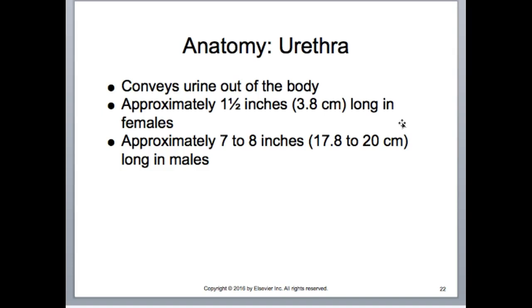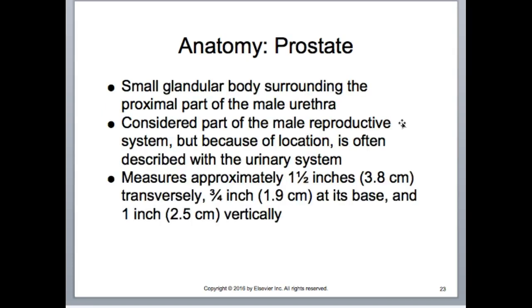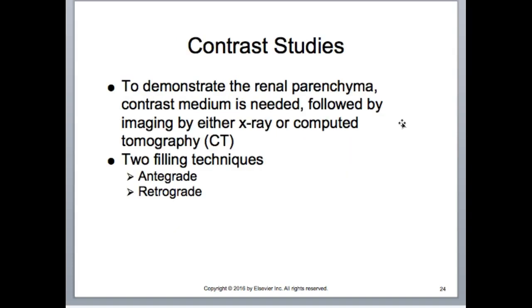So it's about 1/2 inch long in females, 7 to 8 inches long in males. And the men have prostates, not the women. And it's considered part of the reproductive system, but we look at it also during the urinary system. And it measures approximately 1.5 inches transversely and 3/4 of an inch at its base and 1 inch vertically. So that gives you an idea if it's enlarged. That's the normal size of a walnut, they say.